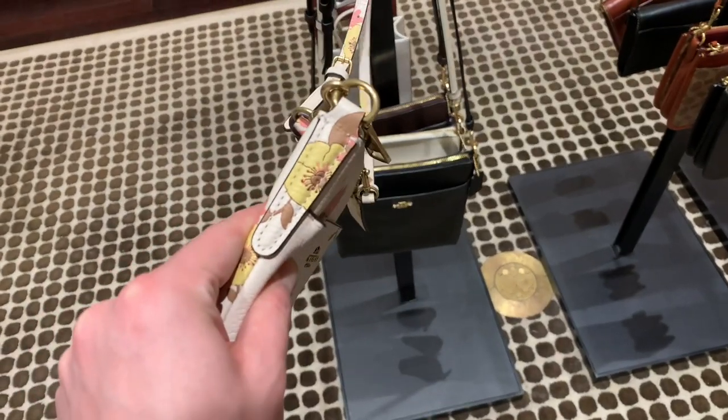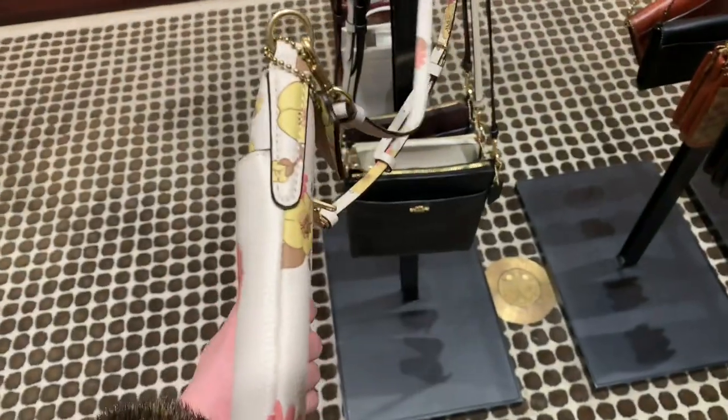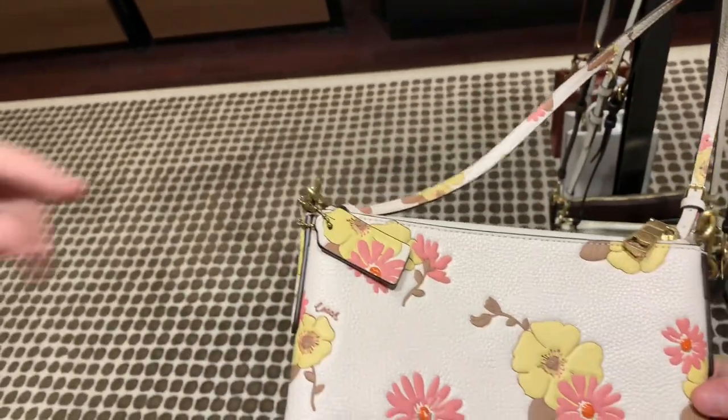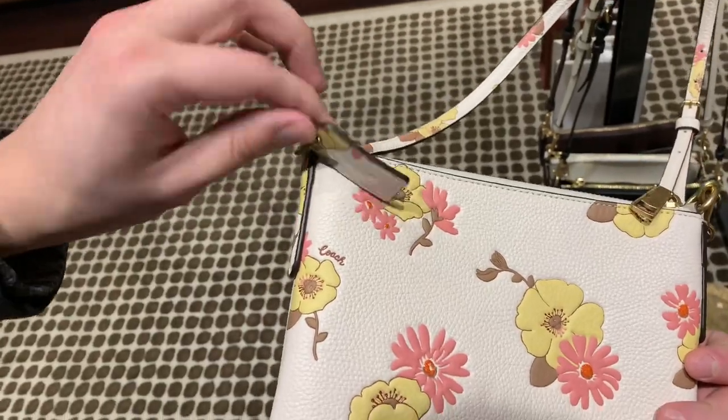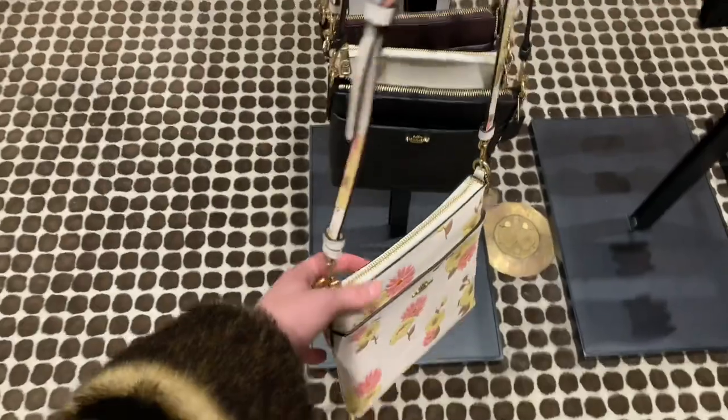I love it. Would I necessarily buy it or vibe it? I don't know, but I just love the pure attention to detail in this style. It is just so perfect for spring. Perfect for spring and summer.